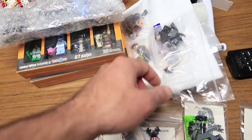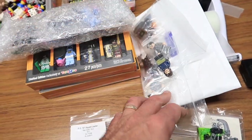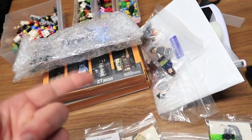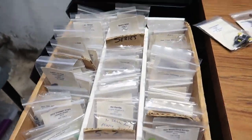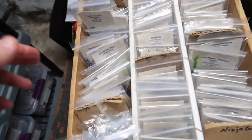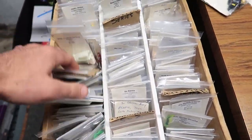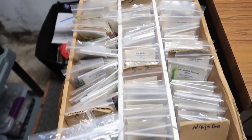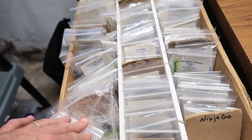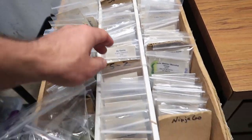I might take some to conventions. I don't know yet. I might just put them in my extra bin for now. If I sell some other ones, I know that I have extras. We will see. All right, my waiting for parts bin. It's looking pretty good. I have that big order. I think it should be here tomorrow. They said they sent it on Saturday from California, so I believe Tuesday is the day it should come, or Wednesday, but for sure by Wednesday. So that's looking very good.